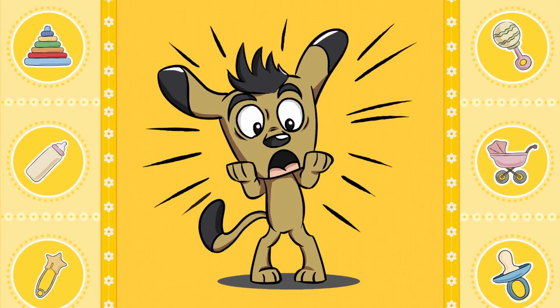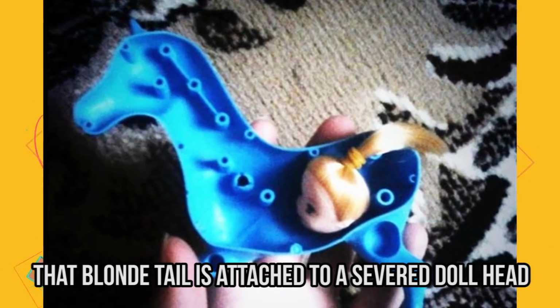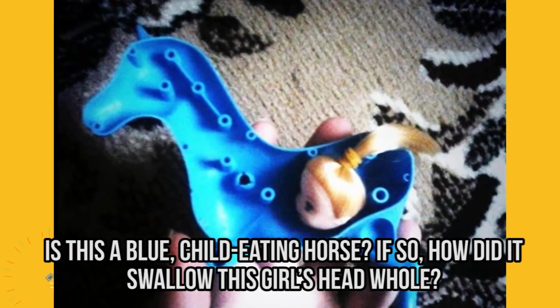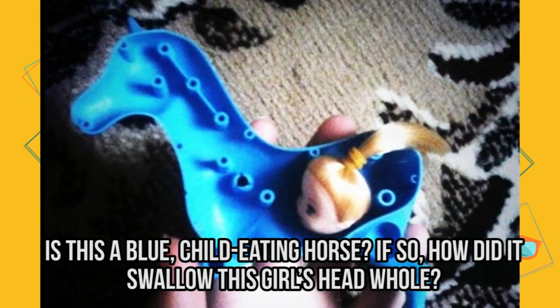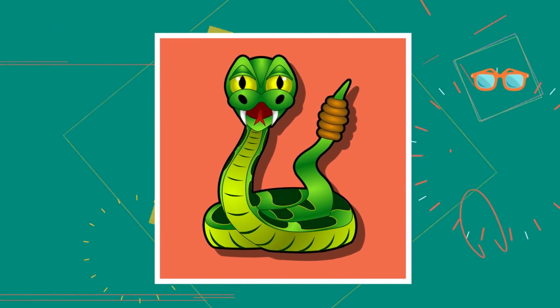But what was found inside is the most bizarre thing ever. That blonde tail is attached to a severed doll head. Who thought this was a good idea? We have so many questions. Is this a blue child-eating horse? If so, how did it swallow this girl's head whole? Does it have the ability to open its jaws like a snake? And where is the rest of the doll's body?